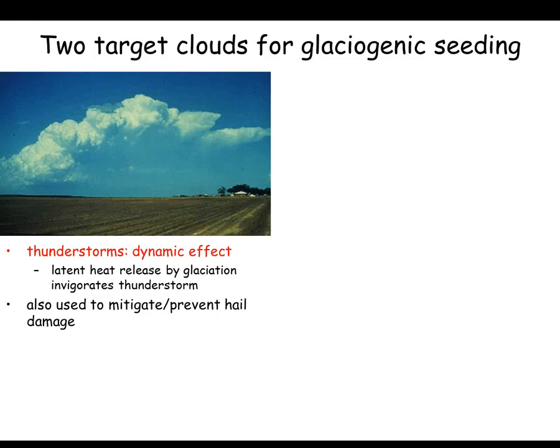So two clouds are typically targeted for glaciogenic seeding, which is what I will focus on. One is thunderstorms. And the main effect that is being invoked here is that thunderstorms in a zone below the freezing level, 0 Celsius, and a lower temperature, for instance, -10, -15 Celsius, may not have any ice in it.